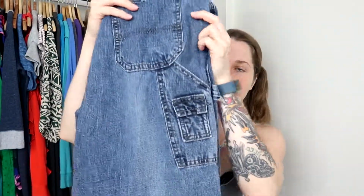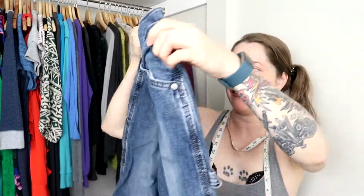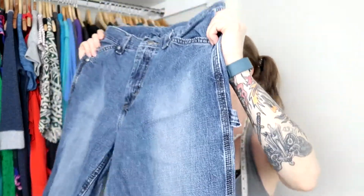So the first pair is a pair of Riveted by Lee. This is actually women's carpenter pants. These are gorgeous 90s carpenter pants. I looked at them and they might fit me, and if they fit me, they're not going to get listed. They're going to go into my closet because I kind of wore one of these at one point in my life, but I just thought these were super cool.